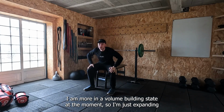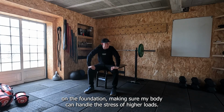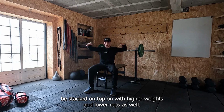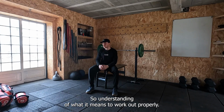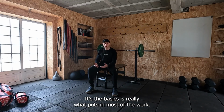I am more in a volume building state at the moment, so I'm just expanding on the foundations, making sure my body can handle the stress of higher loads, taking it back one step, build that foundation again, smoothing out the bricks at the bottom and make sure they are ready to be stacked on top with higher weights and lower reps as well. Just making sure the foundation is good. So understanding of what it means to work out properly, and it'll definitely reap rewards. So the basics is really what puts in most of the work.